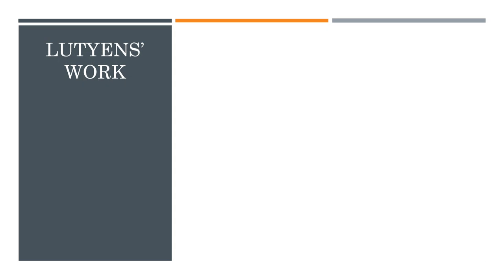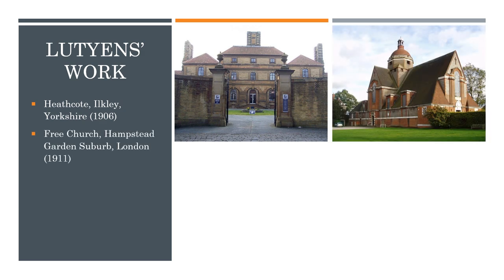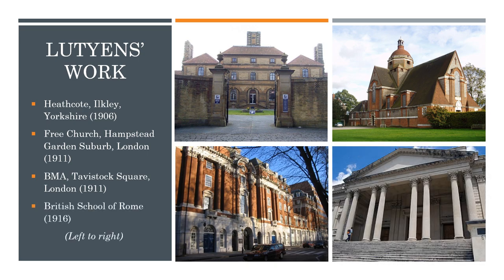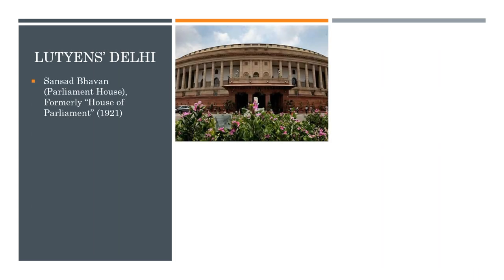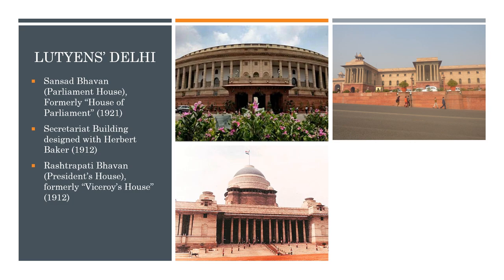Just to give you a very quick idea of his work and style, here are a few of his works, which include both large country houses, such as Heathcote in Ilkley, but also churches, schools, and the British Medical Association in London. Lutyens was particularly known for his contributions to Delhi's architecture, indeed, India's President's House, their Parliament building, as well as much more, were designed by the British architect.